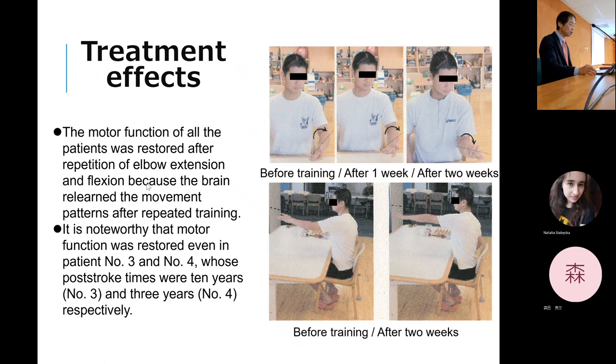And this is the next treatment effect. The motor function of all patients was restored after the relaxation of elbow extension and flexion because of the brain relearning the movement patterns after repeated training for 2 weeks. It is noteworthy that the motor function was restored even in this patient. In the upper figure, before training, after 1 week, and after 2 weeks, his forearm can rotate by himself. And before training, he cannot extend the elbow fully, but after 2 weeks, he can extend the elbow joint.